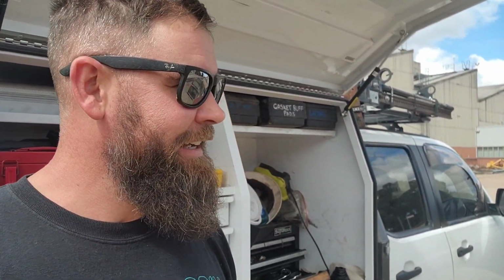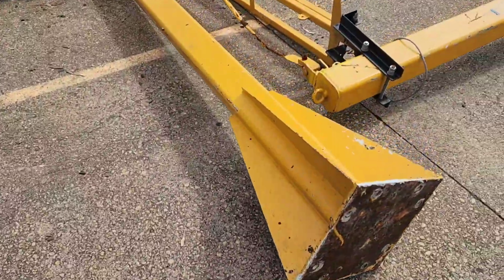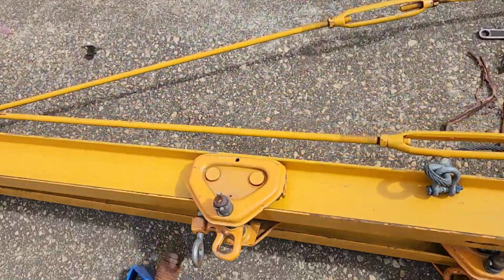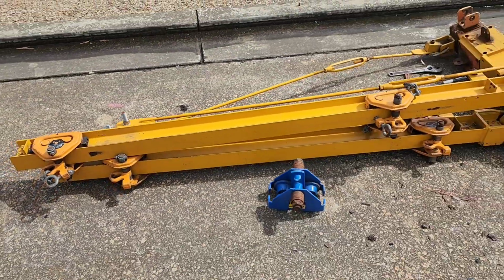Never thought I'd find myself here at the old Holden factory plant buying some workshop stuff, and found myself a crane. It was a marketplace, gonna make things a lot easier for me. I don't have to bust my back trying to lift everything, and yeah, hopefully mount that to one of my beams in my shed. Make things easy.